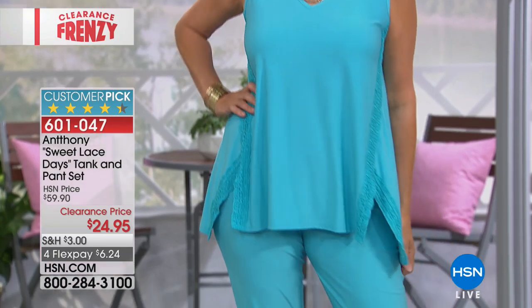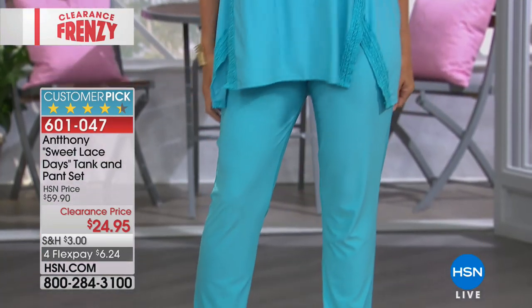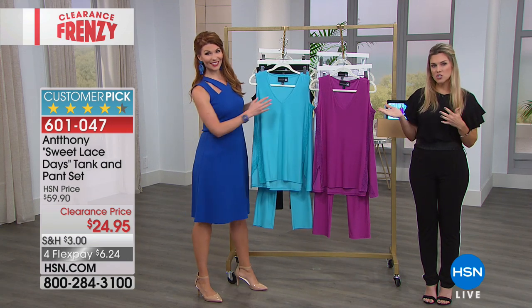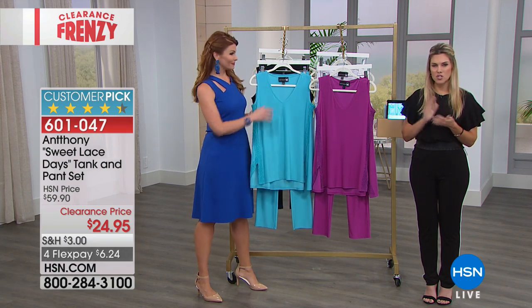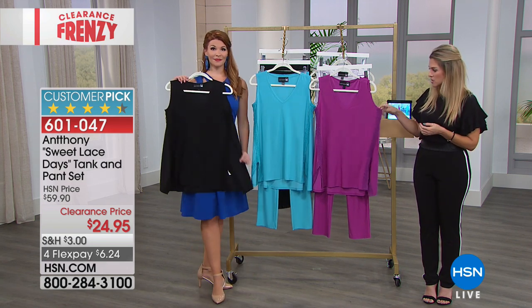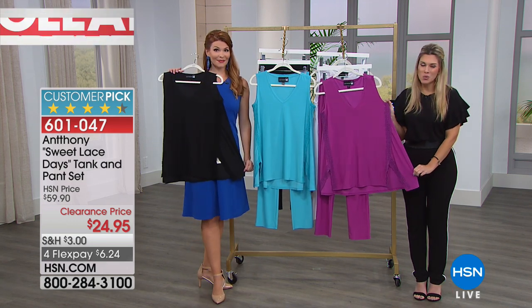It is a straight leg design. It is an elasticized waist, and we do have it in a classic black or classic white or these beautiful rich colors, the robin egg blue, beautiful. And then Ingrid's wearing it in the orchid. Now it's $6.24 to get home. You can see the original HSN price was more than double what we have today on our clearance, and this is a piece that you'll get home and you'll wear right away.